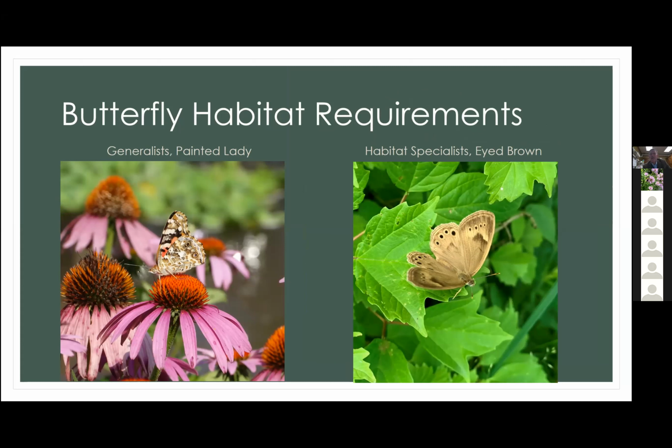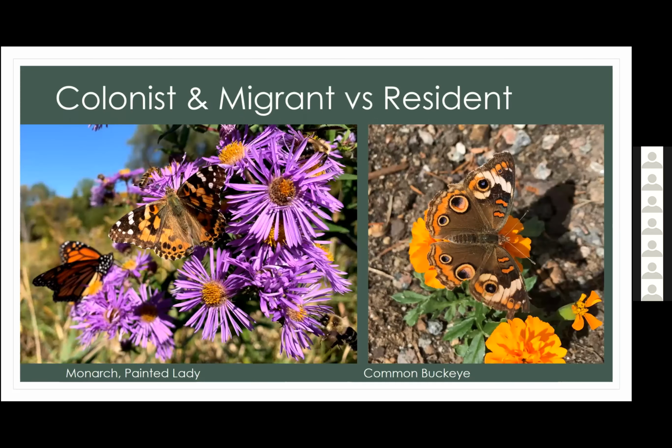For us as mostly Wild Ones members who are trying to garden in our own yards, we are really dealing with the generalist species of butterflies that are not habitat restricted. The Painted Lady is a classic example of a butterfly in that group, which I think everyone is familiar with. On the right is a habitat specialist, the eyed brown. It is really completely tied to marshes, sedge meadows, fens and more natural communities. If you have a home that abuts a pretty nice wetland, you may get this butterfly in your garden, but otherwise you would never see it.